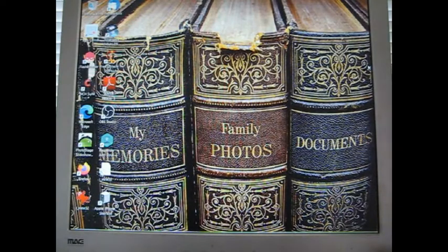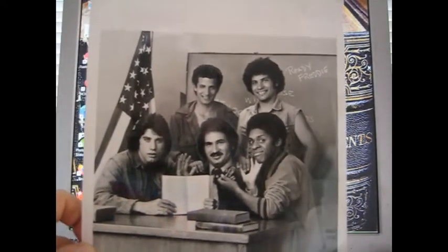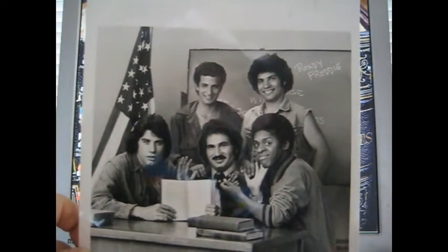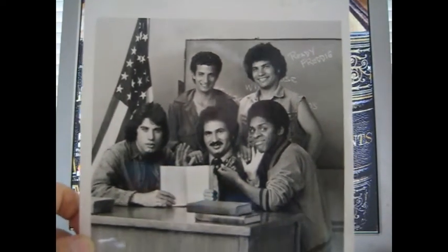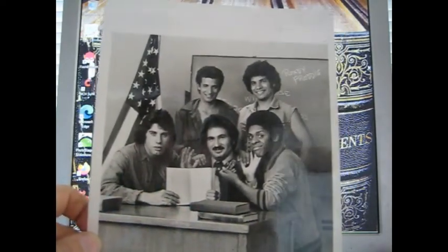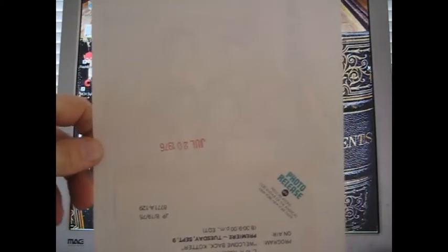Now this one's pretty cool here. Again, you can't always know what you're getting. Looks like Gabe Kaplan has been embellished, so he shows up a little bit better in the newsprint. Sometimes they will do some sort of shadowing around people. And this is Gabe Kaplan and crew for Welcome Back Kotter, so that will go in my Welcome Back Kotter binder, and that'll be used for the front page. And there's some more photo release stuff there to stamp, 1976, July 20th. So a lot of historical stuff there.